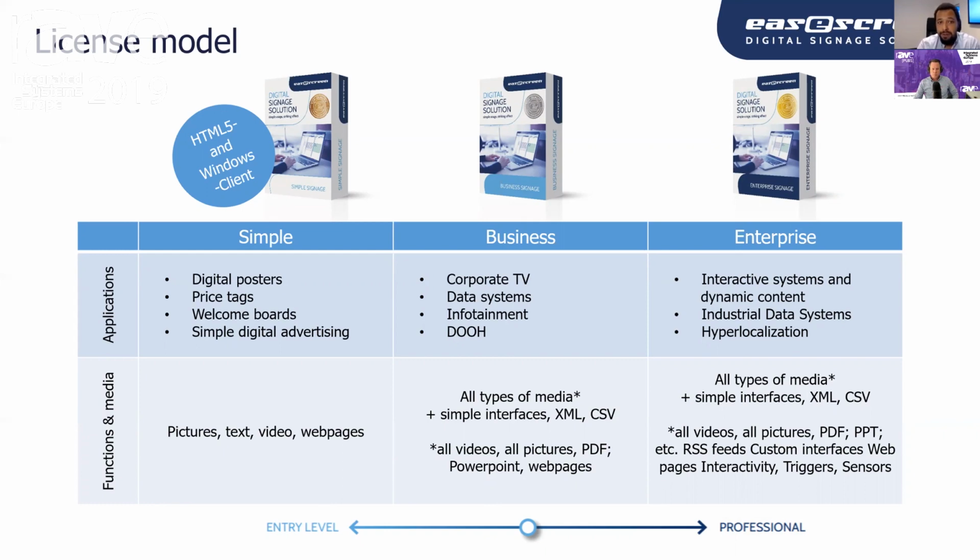And also the simple signage would be available for HTML5 clients, meaning it's a unified solution. You can actually run it on an Android device, doesn't matter which maker, which revision of Android. You can run it on an iOS device, you can run it on a Windows device, it doesn't really matter. As long as the device has a browser or built-in browser which supports HTML, you can actually run the software with it.